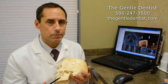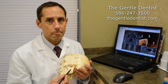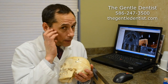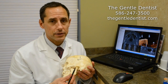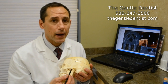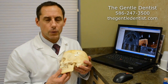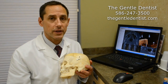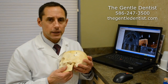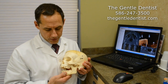But right now what I want to do is basically go over some of the issues that you can have with your jaw, and why it clicks when opening and closing wide, or why you have some pain maybe in the jaw joint. The temporomandibular joint is the most complex joint in the human body, and the reason is it has a couple of different functions. One function is it's used to just rotate like this. When you minimally rotate your jaw like this, it just acts like a hinge, like a normal joint on the body.